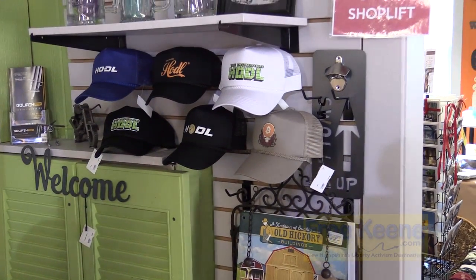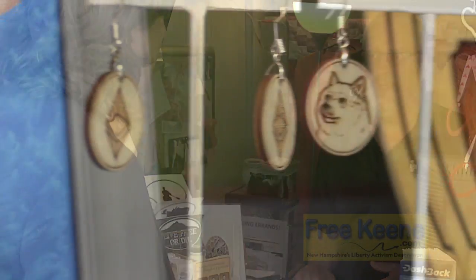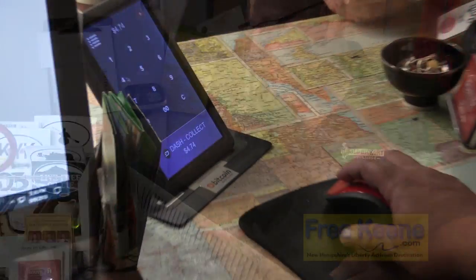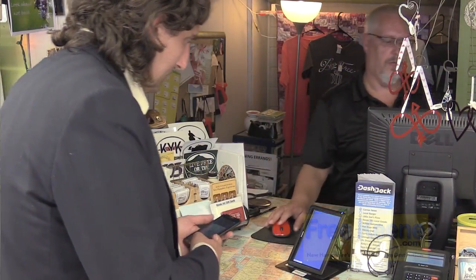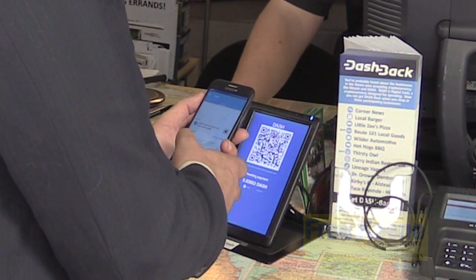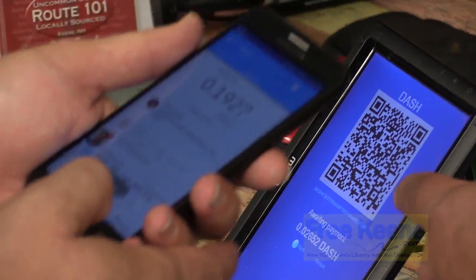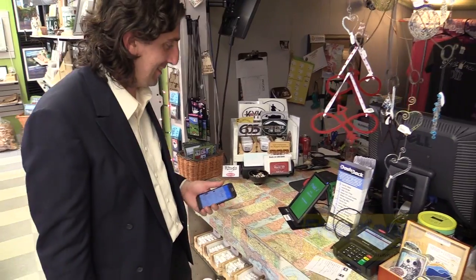So your total comes to $4.99 US dollars, but at Route 101 we give you 5% off your purchase if you use cryptocurrency. Oh, awesome. So that's going to come to $4.74. Okay. I'm going to come over here and enter to collect with Dash, and this will display. Okay. And this is the barcode we're going to scan? Correct. All you have to do is hit send. And confirm. Oh. And we should see the paid screen. In less than a second. Yep, that was really, really quick.